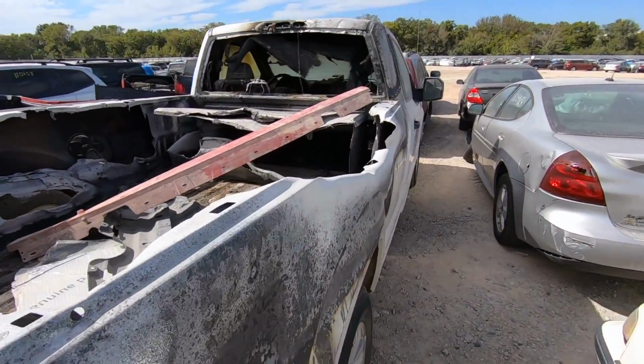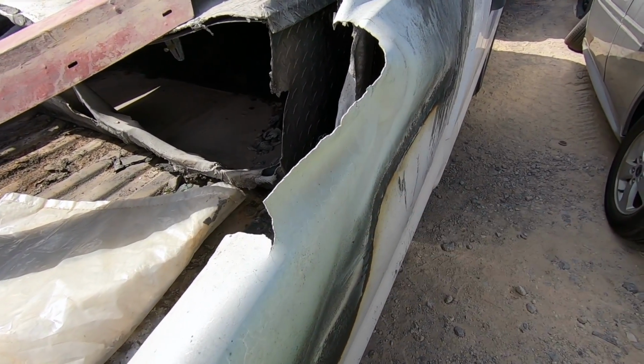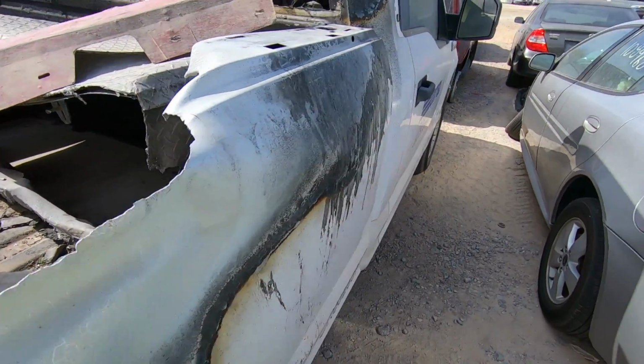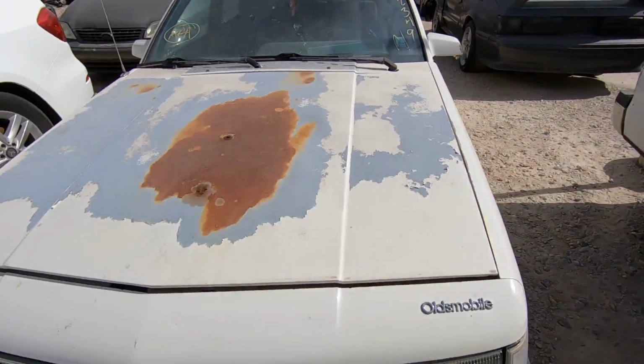Dang. What happened to you? Aluminum, man. Yeah, aluminum's so much better. It costs more to repair when it dents, and it tends to not dent. It just cracks and rips holes in it, and when it catches on fire, it melts. Built Ford tough.